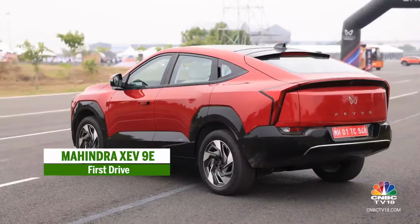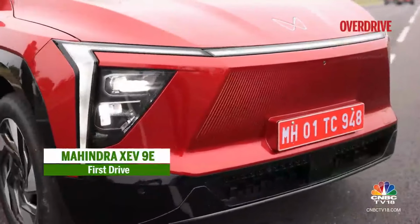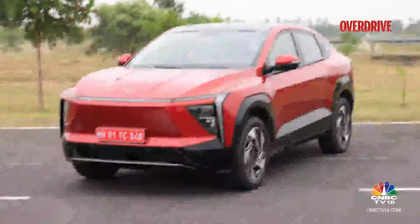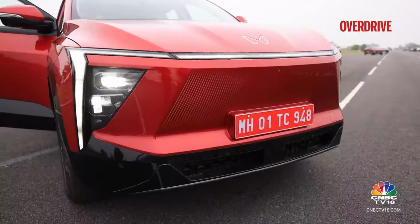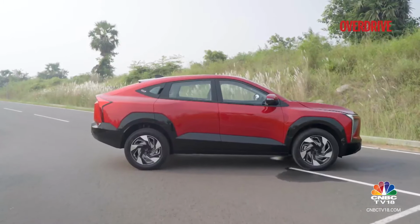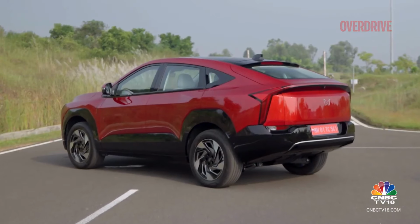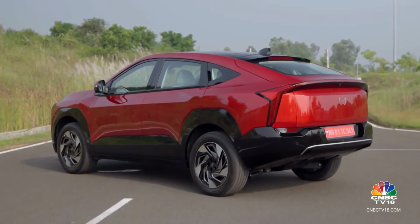The XEV90 is less outrageous in its looks than the BE6, but you still find that it does stand out. It's not quite as taut as the BE6, but you do have a more imposing look with the prominent lighting and the big fascia. The bodywork has a softer edge to the angles, but the long fastback look means that Mahindra has used its nearly 4.8 meter length well.